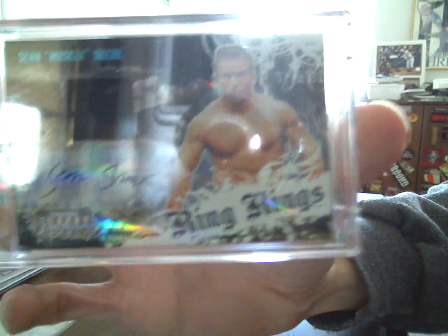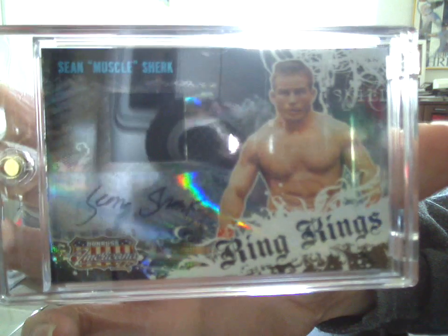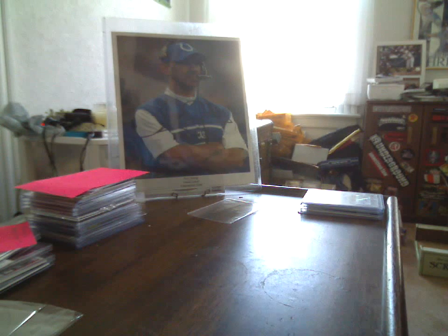For the MMA PC, believe it or not, first time I picked up one of these at a card show. 211 out of 500. Sean, the Muscle Shark memorabilia auto. And I generally wasn't going to do the memorabilias, but you know, for the right price, and it was literally the only one there. Only MMA card there. Well, actually, I saw one other memorabilia card from the Topps UFC.